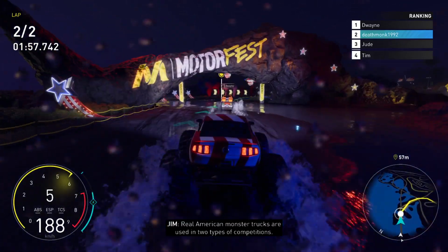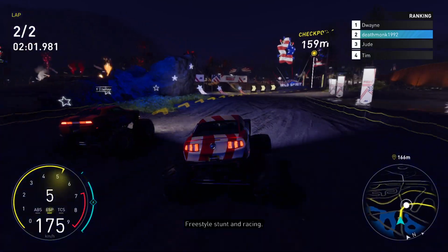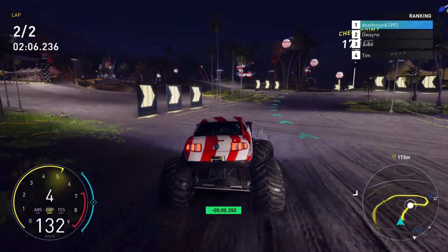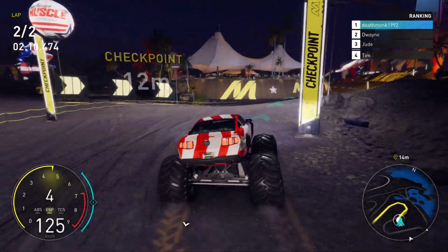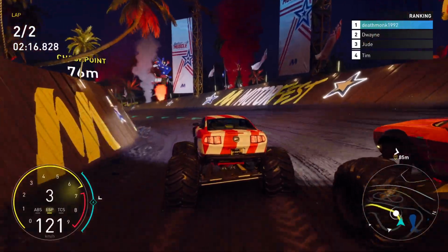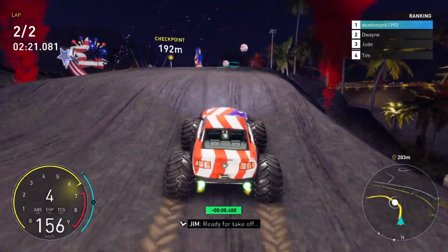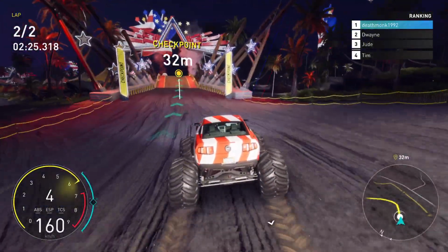Real American monster trucks are used in two types of competitions: freestyle stunt and racing. Given Motorfest's racing DNA, we obviously went for the latter. Don't be afraid to use these banked ramps. Ready for takeoff? Yeah! Hey.